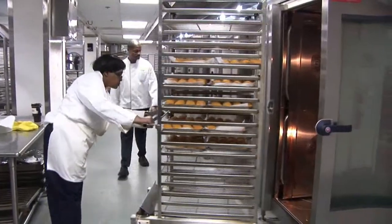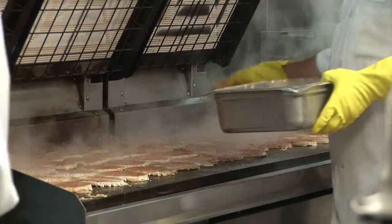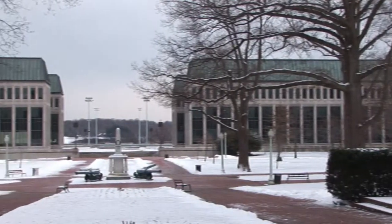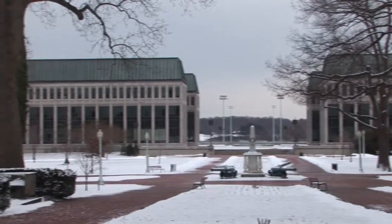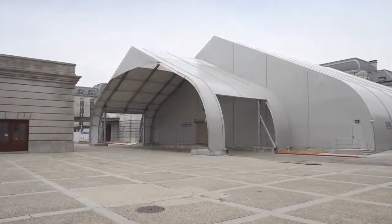This temporary kitchen facility that we produce for the U.S. Naval Academy is a great example of the magic of Kitchens to Go. Even with all the challenges that we faced on this program, such as limited space, a compressed time schedule, and 3 record blizzards in the Annapolis area, our Kitchens to Go team still finished this project on time as required.